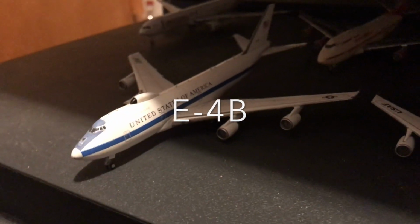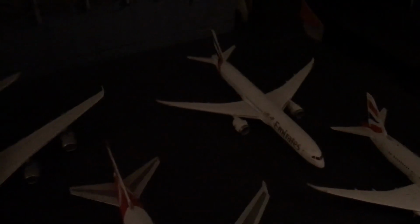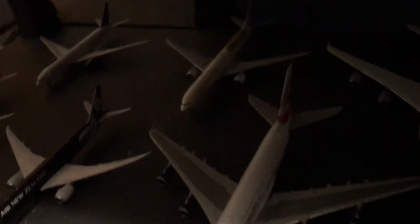E-4B, another E-4B. Behind him, we have an Emirates 777-300, Air India 747-400, Delta A350, or 777-200LR, EVA Air 747-400, Aer Lingus A330-200. Coming down below the shelf, we have 787-800 British Airways, Emirates 787-10, Qantas 747-400, Lufthansa A380, British Airways A380. We have an Etihad 777-300. Another Delta 777-200LR, and then 787-900 Air New Zealand, 777-300 Air New Zealand. And that is all the ones on the shelf.